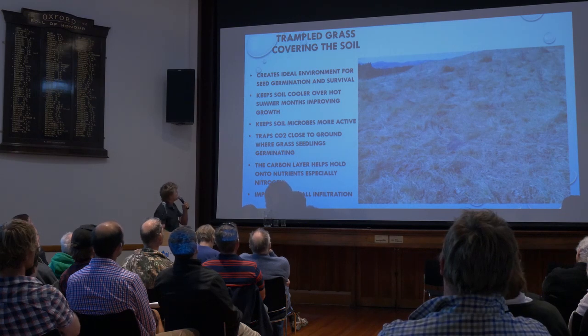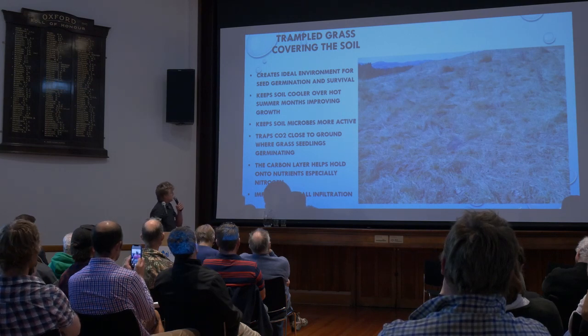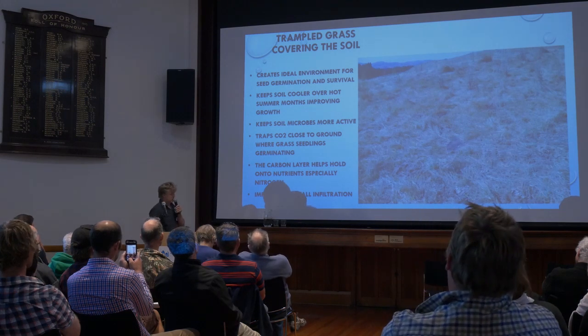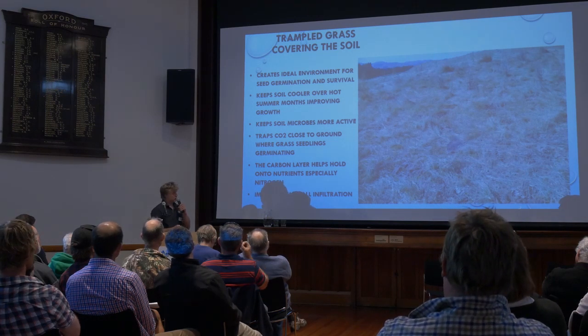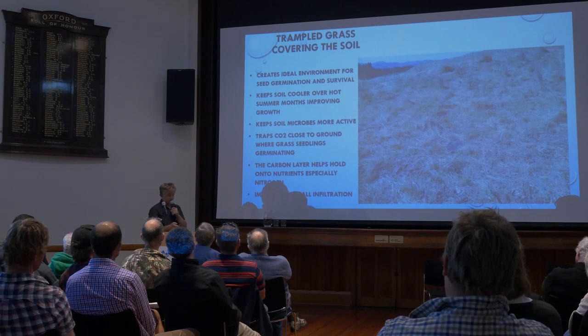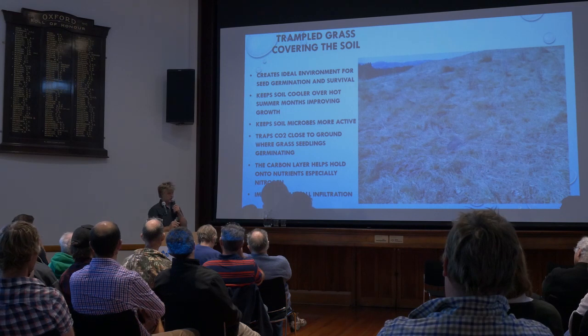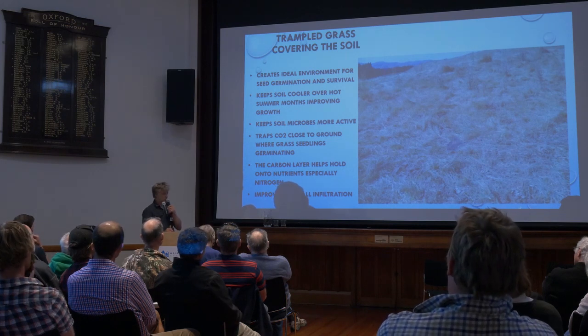So the trampled grass creates an environment for seed germination and survival, keeps the soil cooler, especially over the hot summer months, keeps the microbes more active, traps CO2 closer to the ground where the seedlings are germinating. Because one of the biggest draws on evapotranspiration for the pasture plants is when they're opening their stomata to get CO2, that's when they're losing the moisture. So if they're in a high CO2 environment, they're not having to spend as much time losing moisture through having the stomata open.